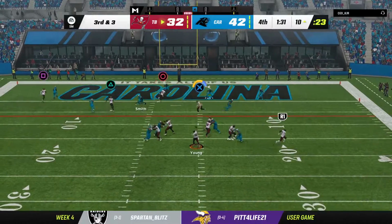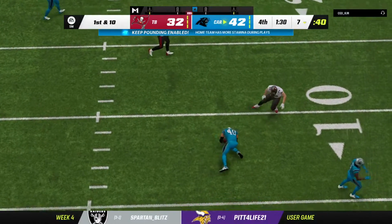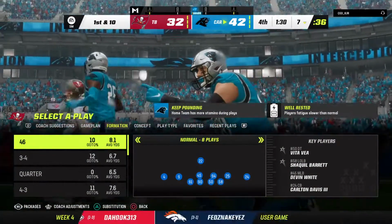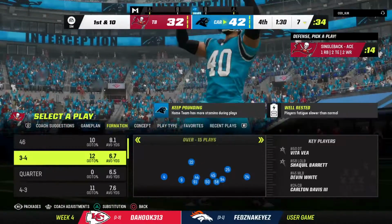Now Young. And this is intercepted, and that should do it. Brandon Smith picks it off. And the Panthers are going to have it here as they'll start at their own 7. Certainly not what he was hoping for, Charles. That's now 3 interceptions in this ball game.